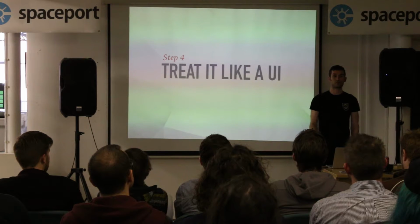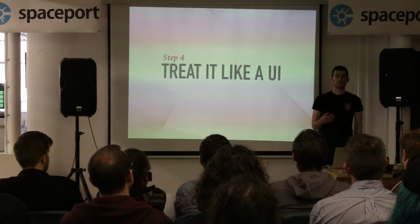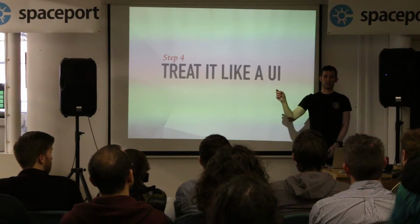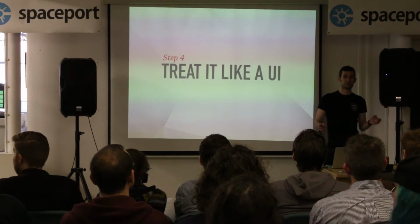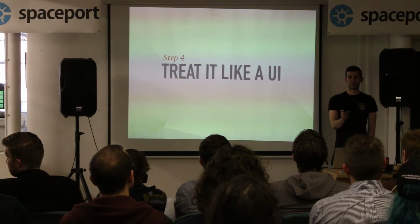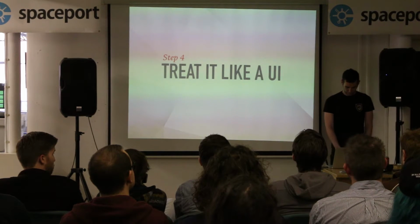So follow the basic principles of user interfaces. Make it easy to do the right thing. All the task runners come with a default task. Don't have Gulp dev and Gulp serve and Gulp watch to build your website. If that's what you need to do to build your website, make the default task do that. Anyone working on it can understand what they need to do.